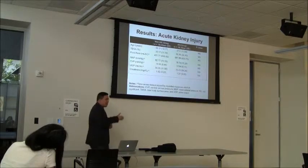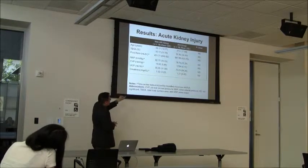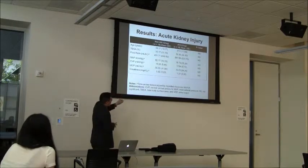For acute kidney injury, now we're looking at the other end of the spectrum, under resuscitation. The patient didn't get enough fluids. These are the patients that had acute kidney injury. These are the ones that did. About 14 out of 30 had acute kidney injury. Age, burn size, and all these other factors, again, were very similar.